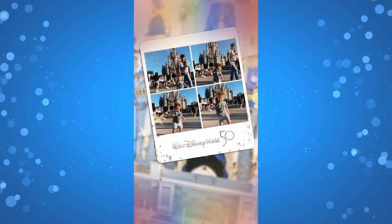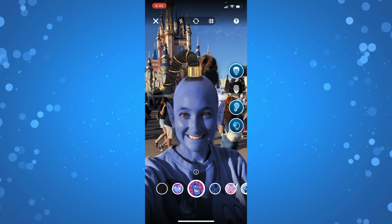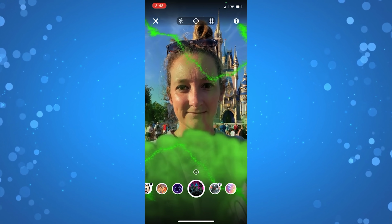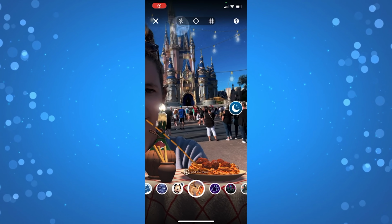The Walt Disney World 50th anniversary logo appears below the photos. There are also several lenses that transform you into your favorite Disney characters, like the Genie. He may not be your favorite after you have to buy Fast Passes. I don't know. You can unveil your inner villain with characters like Maleficent, Dr. Facilier, or even Hades. The lenses can even place you in scenes from classic films like Lady and the Tramp.